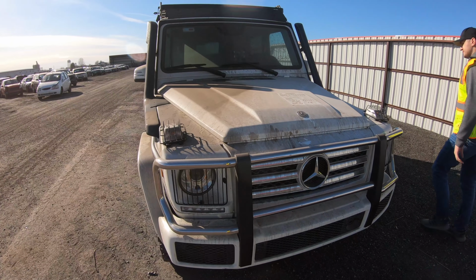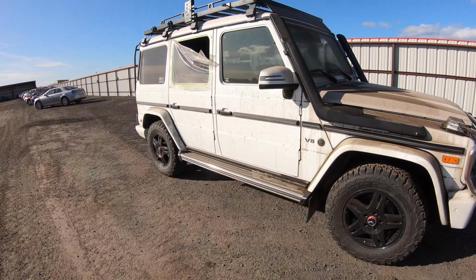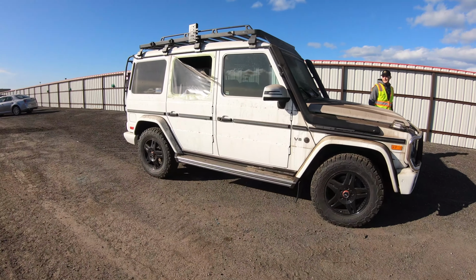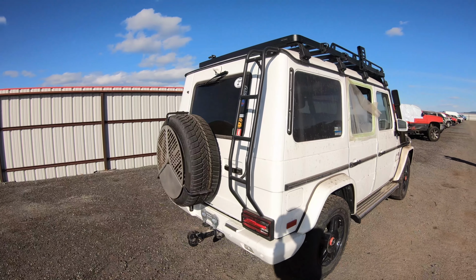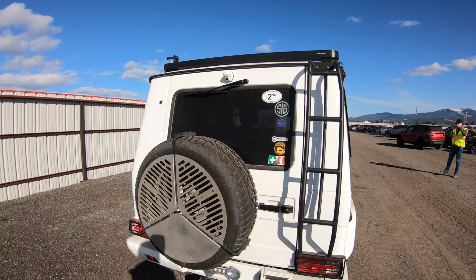All right, guys, so we got a 2018 G-Wagon. This thing's a beast. It does have flood damage, and you'll be able to tell why here in a little bit. But it's got all sorts of stuff.